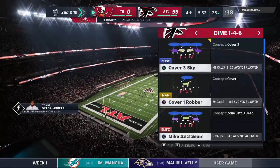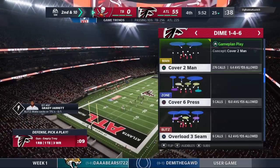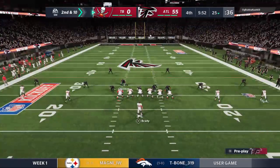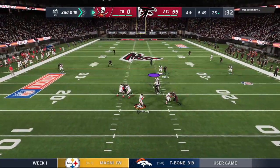That incompletion is not a surprise with the way that this one has gone, and the frustration, the body language is evident everywhere. This team, they've really been put through the ringer in this one. Brady's incompletion on 1st down leads to a 2nd and 10. Throwing again, Brady.